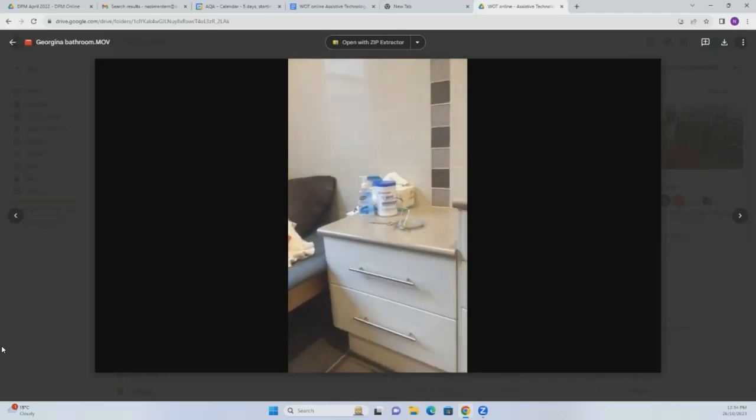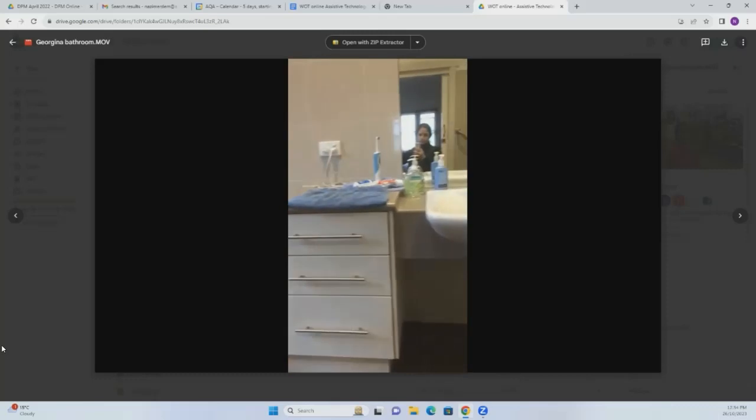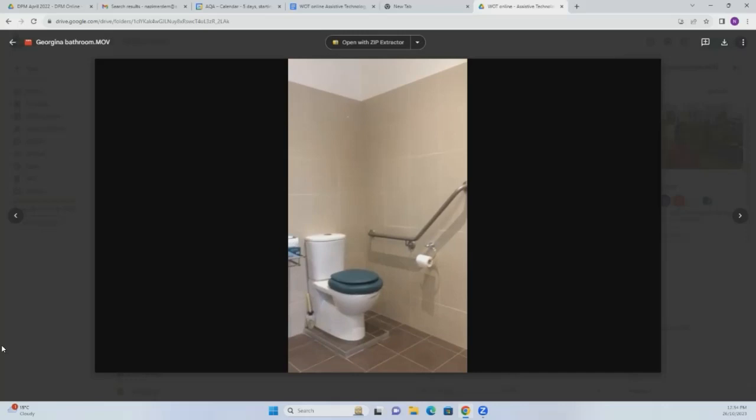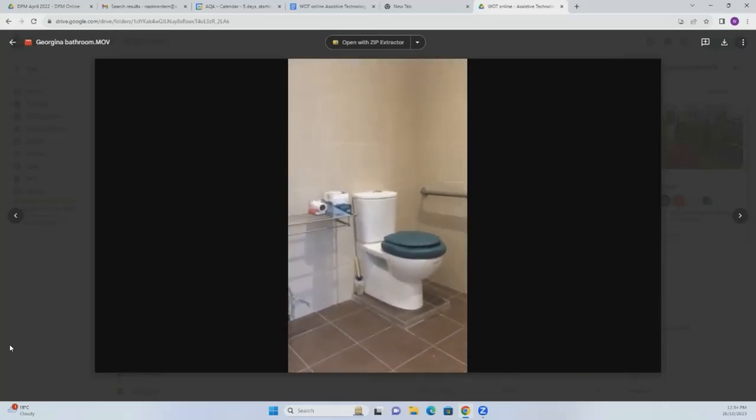And there's a bar there near the wall where I used to grab to turn left to right as I pull my jeans up. Again, space underneath the large sink. Similar drawers, and these long cupboards have all my supplies from Independent Solutions. And there's my toilet and my rail there. So that's my bathroom.